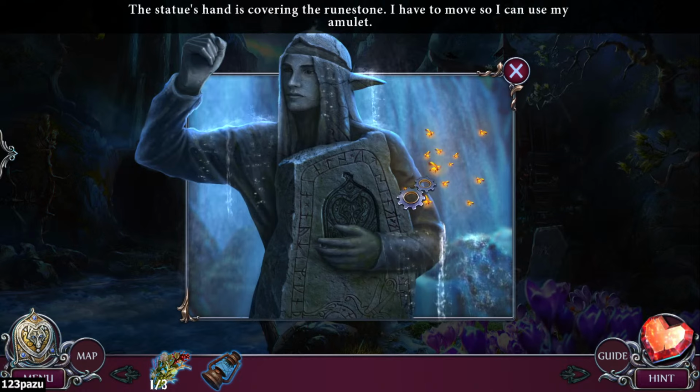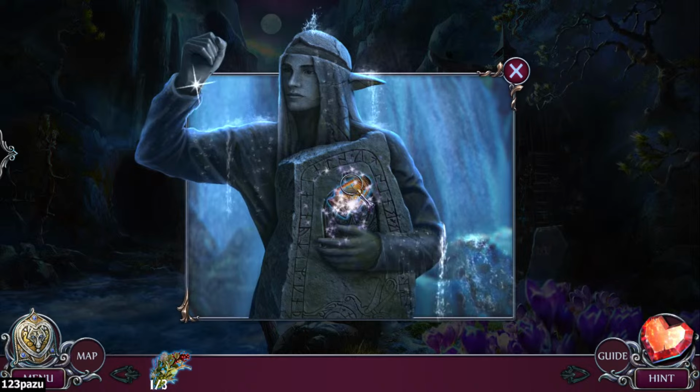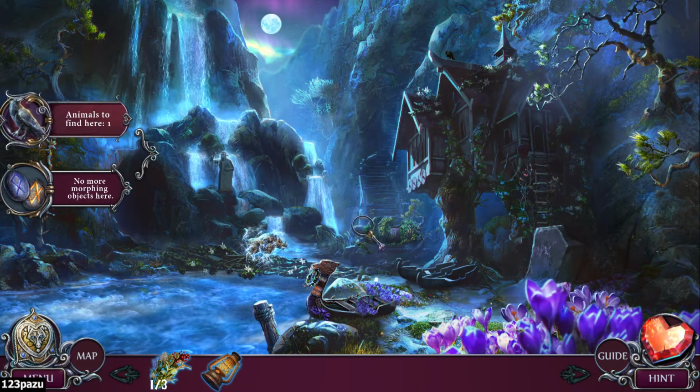Catching fireflies, guys. The statue's hand is covered with runestone. I have to move so I can use my amulets. Oh, right there. That's the same shape, guys. So he's missing his crown. And also his horn. His blowing horn. Bow sail. Whoa! Ivy dragon, guys.